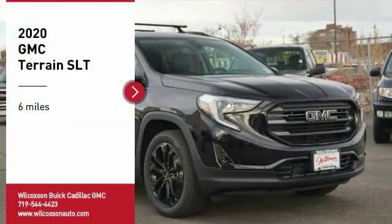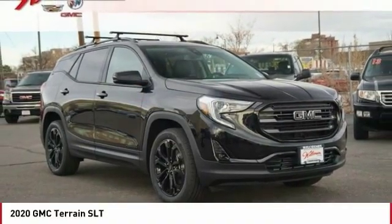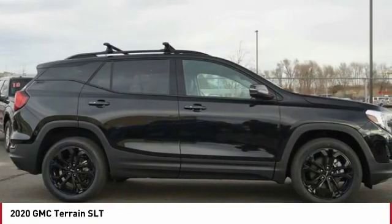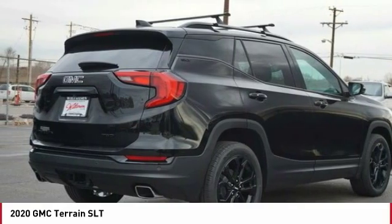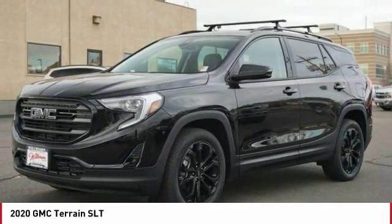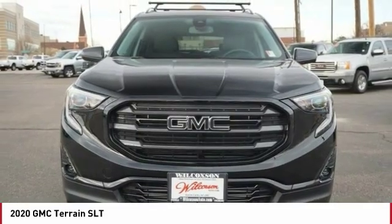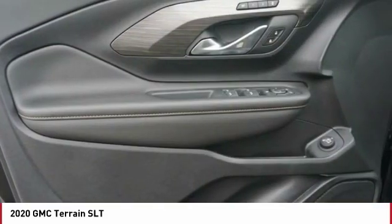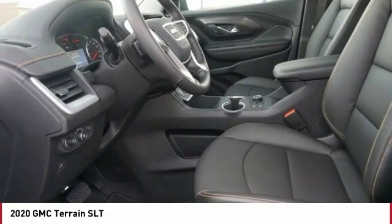Come test drive the 2020 Terrain. The GMC Terrain combines the benefits of a crossover with the style and functionality of an SUV. Terrain offers uncompromised capability, a balanced stance, and a commanding view of the road, letting occupants enjoy a confident driving experience. And an EPA estimated 32 highway MPG is not bad either.